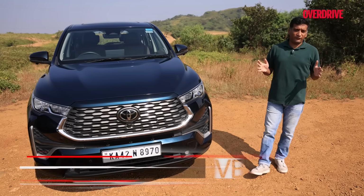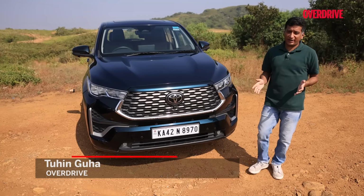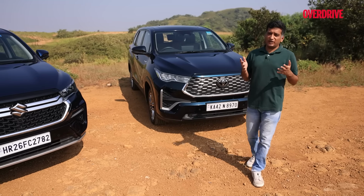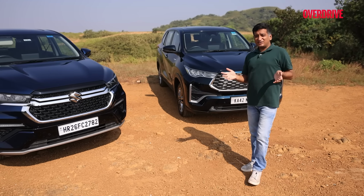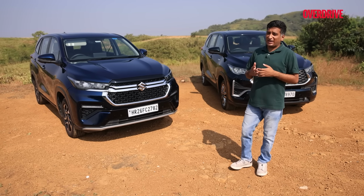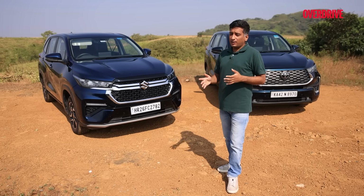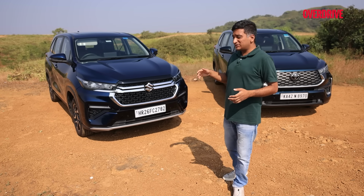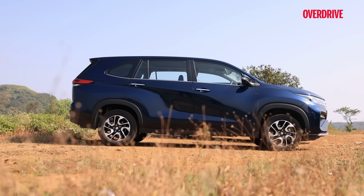I've driven the Toyota Innova Hycross quite a few times now, and in a wide range of situations, it's proved every bit worthy of the Innova name. But could its biggest challenge be coming from within the fold? The Maruti Suzuki Invicto promises everything to do that the Innova can, but with the added assurance of the country's largest car maker behind it. So is there more to it than just the branding?